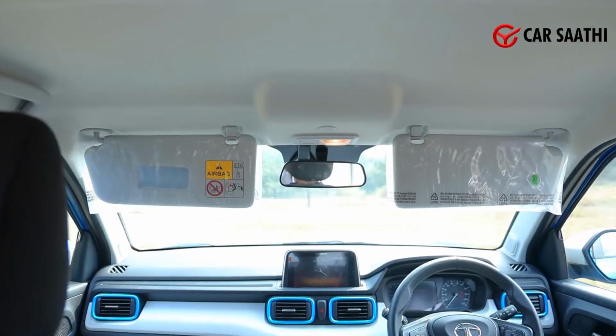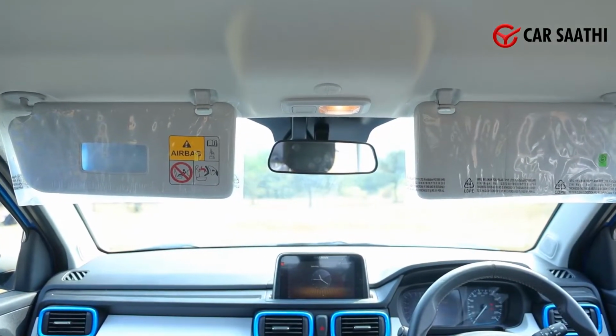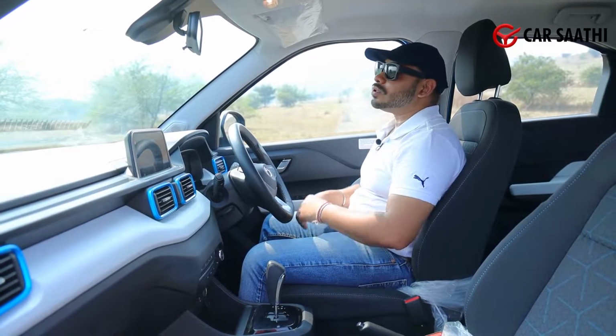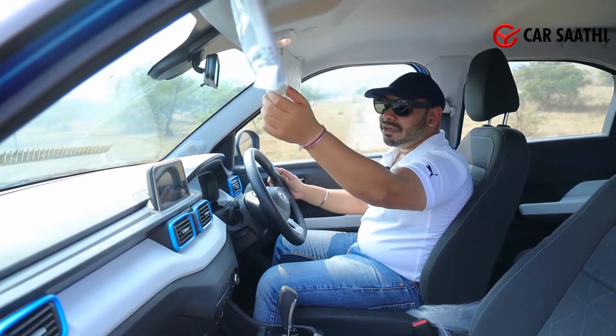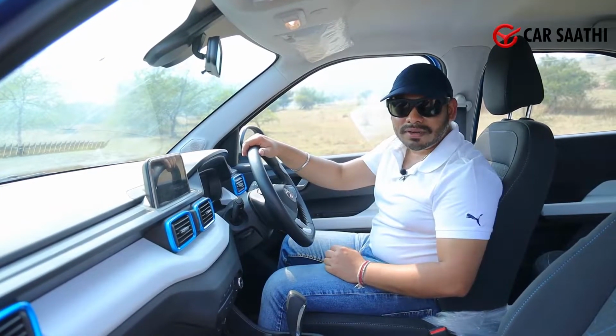The miss that Tata Punch has given is the IRVM. It's not auto, which is a big miss for a car that costs so much on road. The vanity mirrors are missing on the driver's side. It's available on the co-driver's side, but the sunshade is very budget grade, as is the roof liner, which is quite a disappointment because the Tigor and the Tiago have better finishes here. I don't know why Tata has given it a skip.